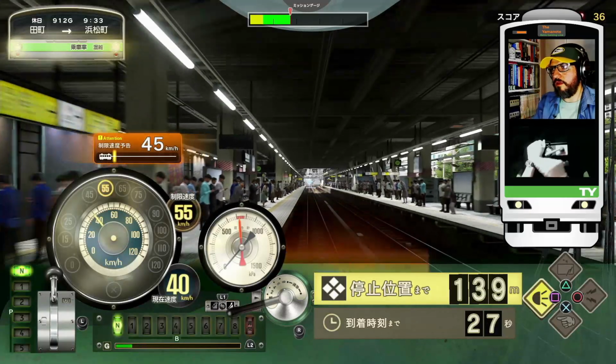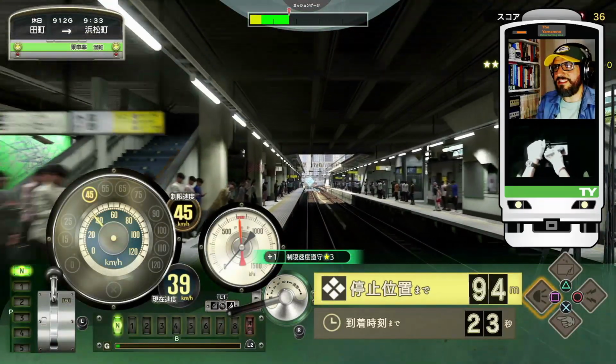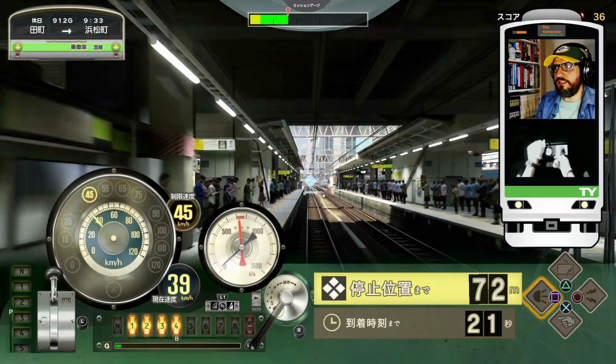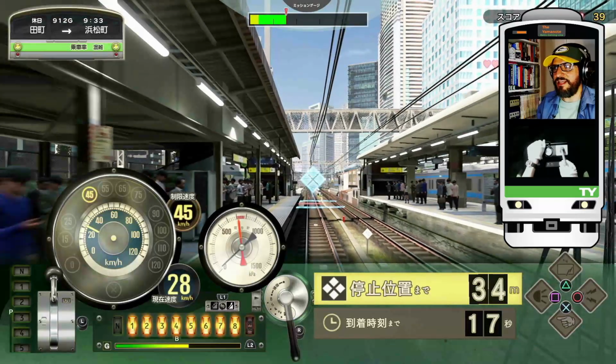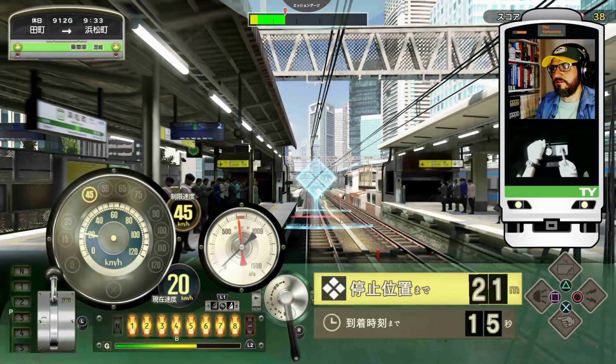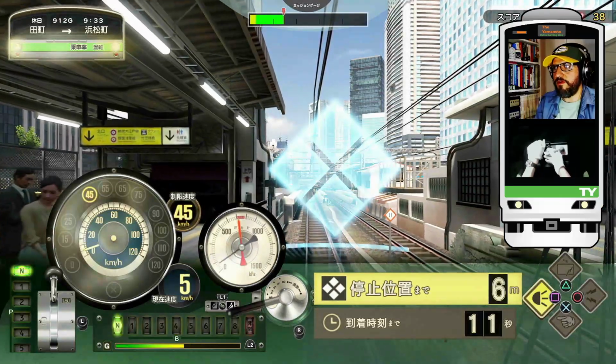Right, let's go from here. So yeah, the Japanese National Railways decided to design and produce a brand new train in just 6 months. As we come to a stop, a bit more.